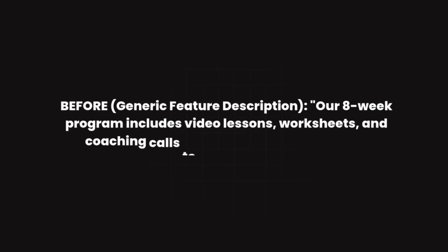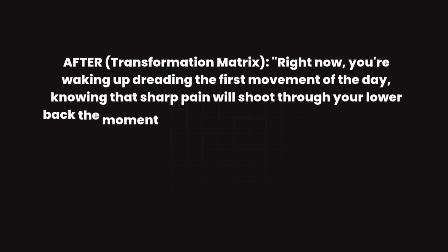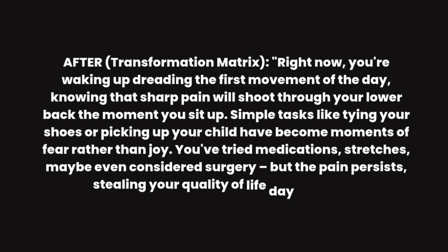Let me show you this in action with a real example. Before, the generic feature-rich description: our 8-week program includes video lessons, worksheets, and coaching calls to help with your back pain. After, the transformation matrix: right now you are waking up dreading the first moment of the day, knowing that sharp pain will shoot through your lower back the moment you sit up. Simple tasks like tying your shoes or picking up your child have become moments of fear rather than joy.